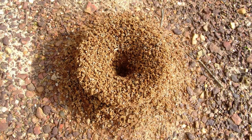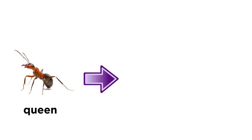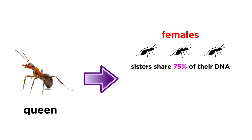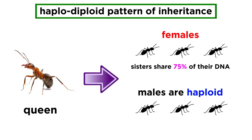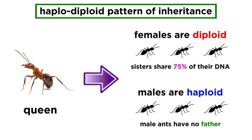To see such an example of this phenomenon, look no further than an ant mound. In ant colonies, the only individual reproducing is the queen ant. All the female ants are sisters, sharing 75% of their DNA because of a haplo-diploid pattern of inheritance, which we touched upon in a previous tutorial. Males are haploid, meaning they have only one set of chromosomes. This is because they inherit one copy of each chromosome from their mother, and they have no father. Females are diploid, meaning they have two sets of chromosomes. This is because they inherit a copy of each chromosome from both their mother and their father.